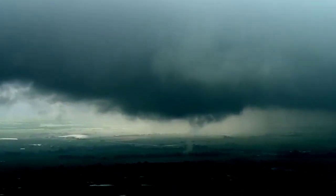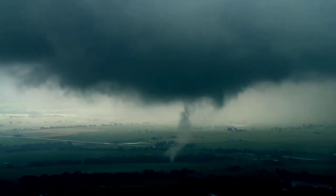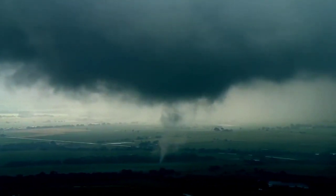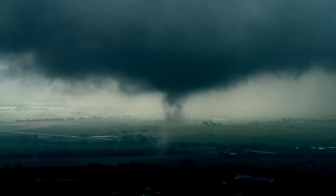Now we're going to pan to the right again. We got another one on the ground. That's the third one in this line, David. This just now happened. This is now to the north of those two. Those two dissipated, and this one started up, David. So it's just moving up the line here as we keep tracking it.